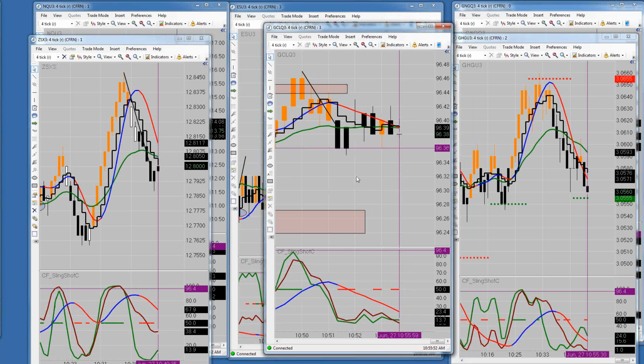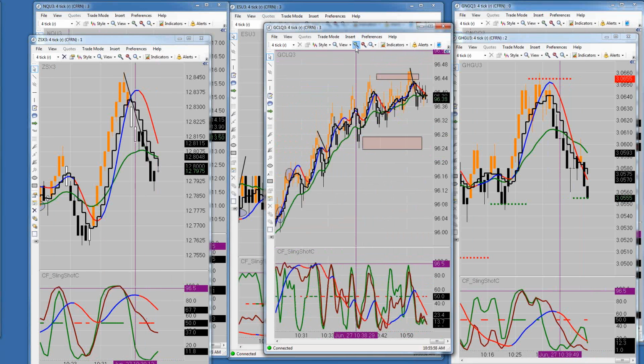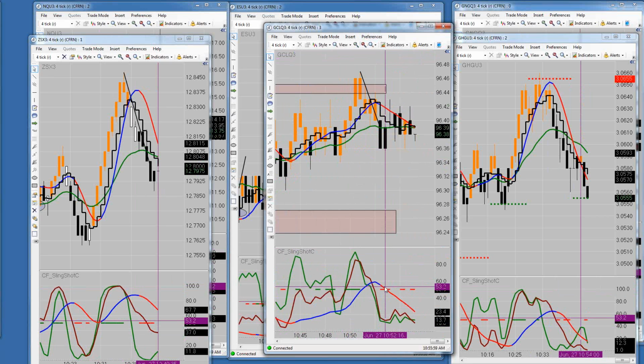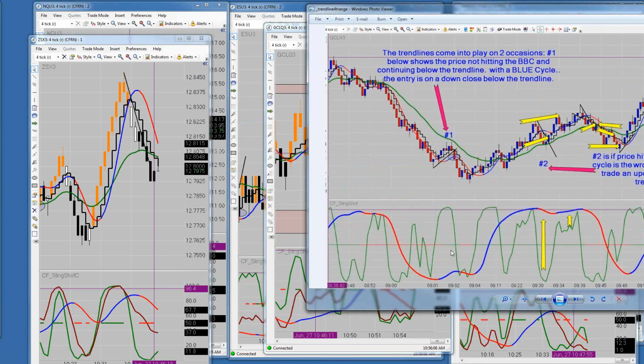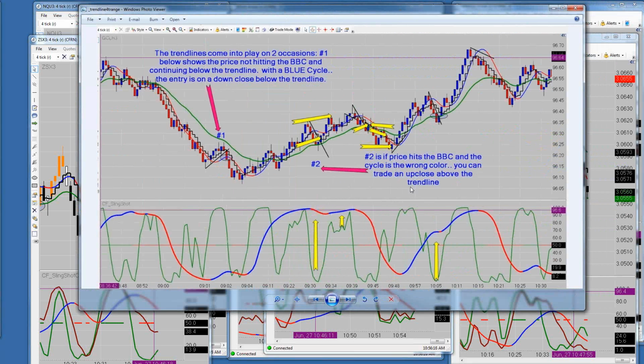In the GC trade, let me back it out. You were saying that the cycle was red. Now, it's okay if the cycle is red, but you need confirmation. You see in here? The trend lines come into play on 2 occasions. One is price does not hit the BBC on the pullback, and 2 is if the cycle's the wrong color. All right? If the cycle was the right color and you hit the BBC, you don't need the trend line. If the cycle's the wrong color or you don't hit the BBC, or both, that's when you need the trend line, and you need the confirmation of the close below the trend line or above the trend line. Okay? Does that make sense?